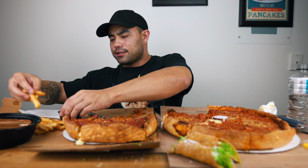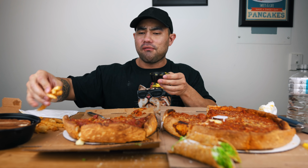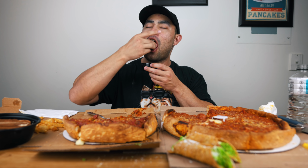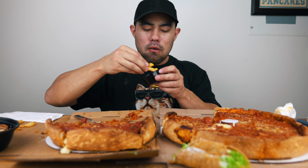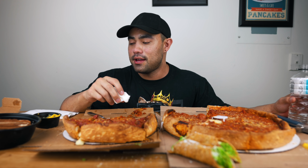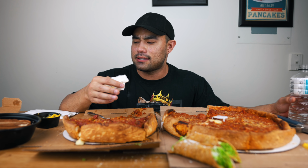Oreo. So I'll just go ahead and finish the fries. For the fries, these are perfect crinkle fries. I'd give it a 10 out of 10. Okay, fries done. They have to be some of the best crinkle fries I've ever had. Thus, the 10 out of 10 rating.